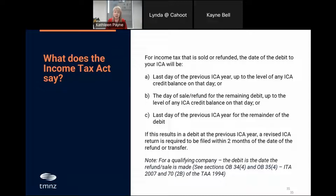See, I told you it was coming. So that ICA has to be filed within 2 months of the date of the refund or transfer. So this is obviously then going to incur further income tax and imputation penalty tax, and neither of those can be helped by tax pooling. Only reassessments can, which I'll come to in a minute, reassessed ICAs. But if those amounts are due, it's a really unfortunate position to be in.